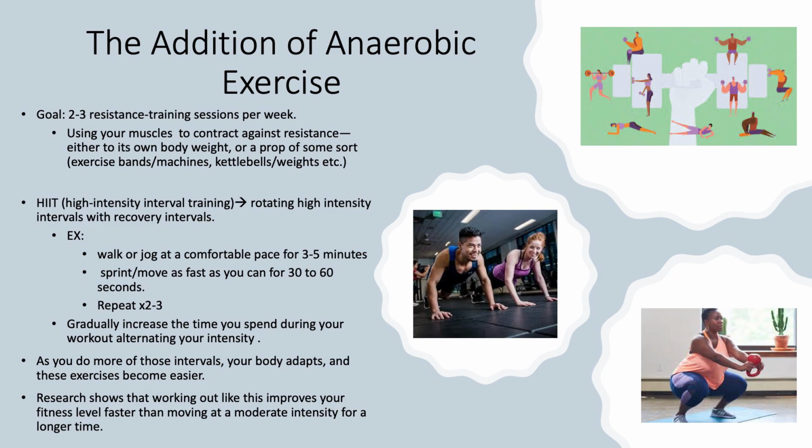A very easy example of this that you might want to entertain is you walk or jog, whatever is comfortable for you, at a comfortable pace for 3 to 5 minutes. And then for 30 seconds to a minute, you move as fast as you can. And then you stop again and repeat the intervals. So rotating between walking and speed walking might be possible for the more elderly population, or even just moving at a quicker pace from walking and then just moving as fast as you can.